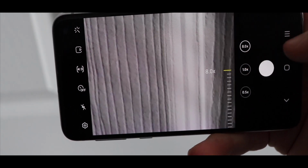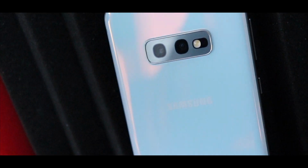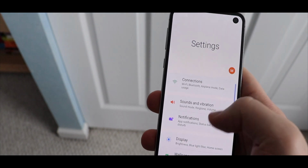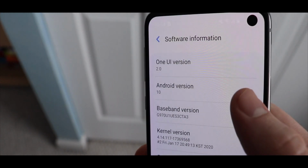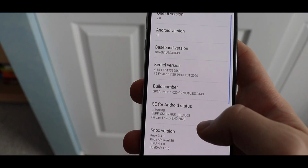Keep that in mind. Believe it or not, but I really enjoy using this phone because of the software updates. Yeah, right? Samsung? Software updates? It's crazy because Samsung used to be terrible with bringing out software updates. But with the Galaxy S10e, or if you have the S10 or the S10 Plus, for me, I have the S10e, I even have the latest security patch updated to February 2020 at the time of this recording.